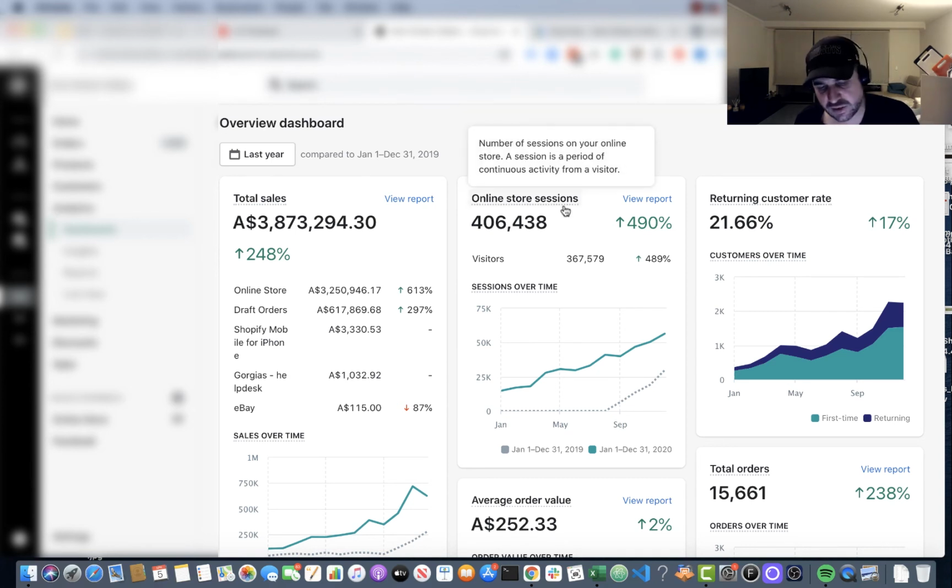And like I said, it's not out of the realms of possibility for anyone to get to these heights. You just have to have everything in place and keep testing and learning to try and refine everything that you're doing.